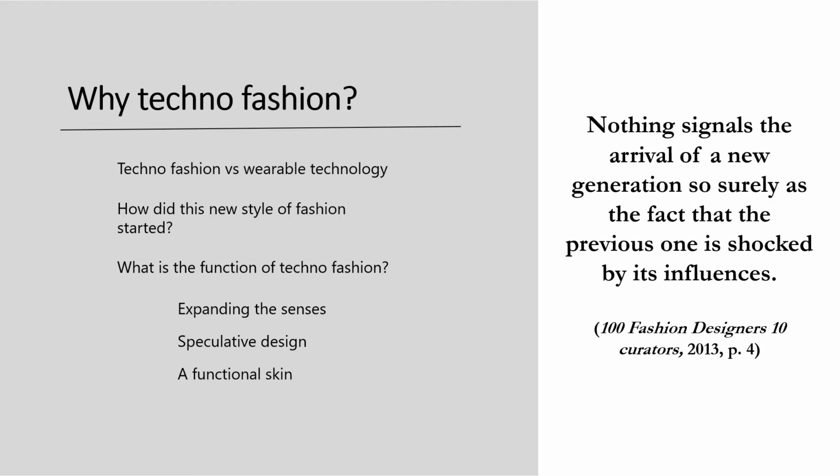So for this project, I will talk about techno fashion and wearable technology and their differences. How did this new style of fashion start, and what is the function of techno fashion? I will just mention three of the functions, which are expanding the senses, speculative design, and a functional skin.